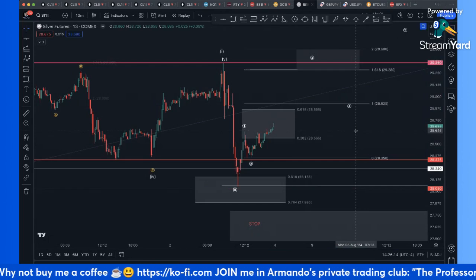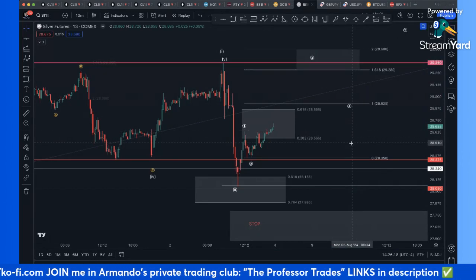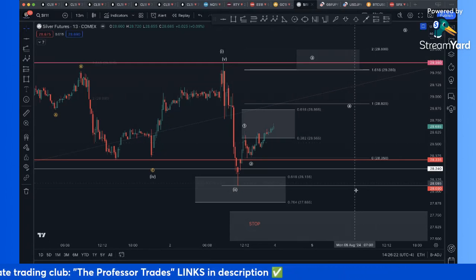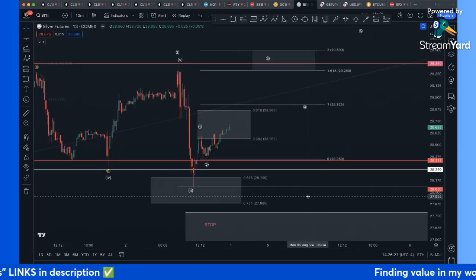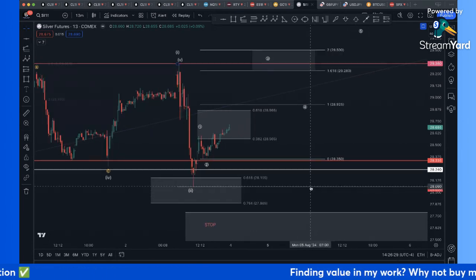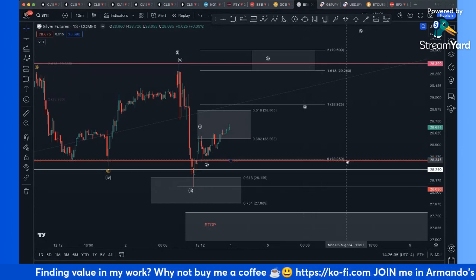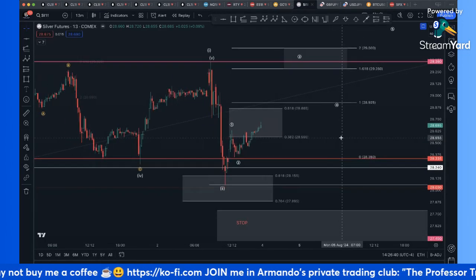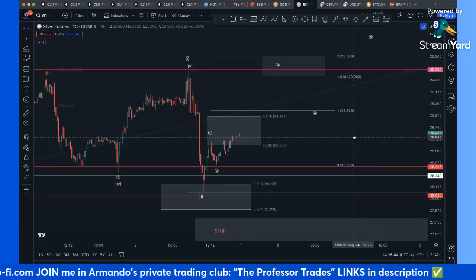These are just clues. So for an immediate set of parameters, this is a small degree. We already went over the parameters, right? The larger parameters that I was talking about, which is this degree right here, the 2806, that has to hold. But on a more nano basis, we want to see 2835. 2835 needs to hold if this is going to play out as an impulsive structure of the next major move.